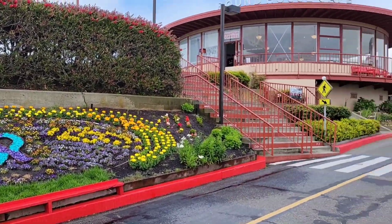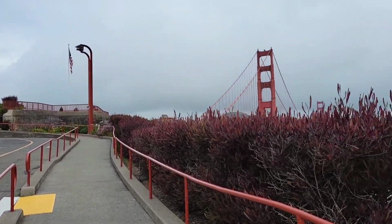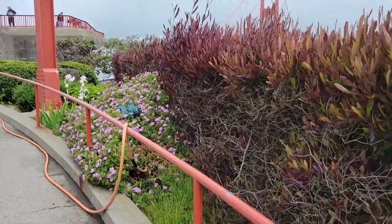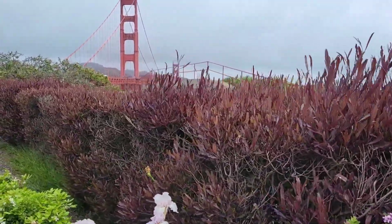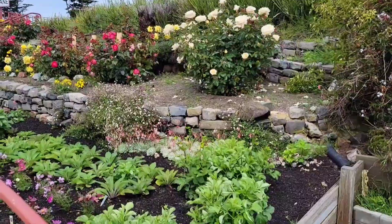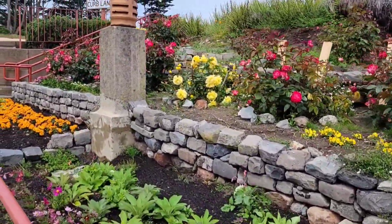And during the springtime heading to summer, the flowers are blooming, and this is the best time to come and visit. But do check out the weather before you come. And you can take bus 28 here, that's the Mini bus. And if you have a Clipper card, it's only $2.50, so it's a very good deal.